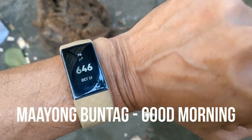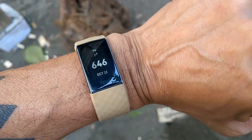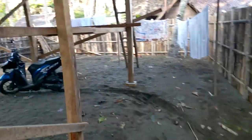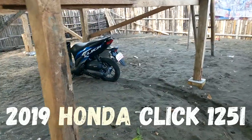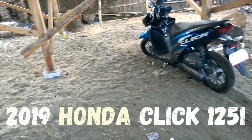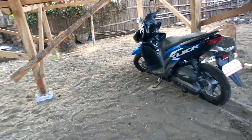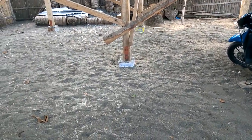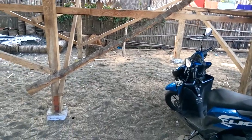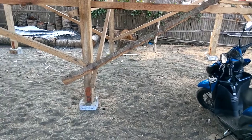6:46 in the morning, October 13th, and it's Sunday. Let's take a look at some progress here. There's the bike. Got a new bike, a little soft, but this area is going to be cement eventually. So we'll have a better place to park and party.